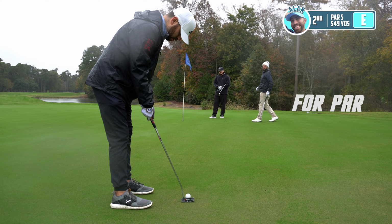All right, great drive there. Got about 138, 135, front pin. I got P wedge. Again, just figuring that smooth swing will be more than fine.